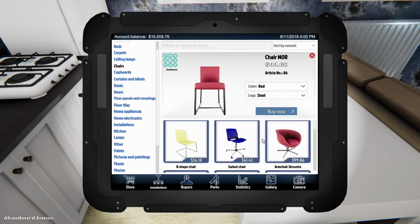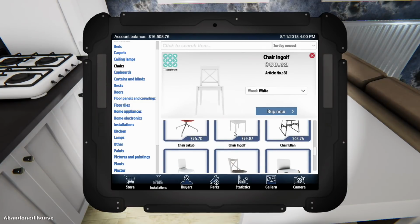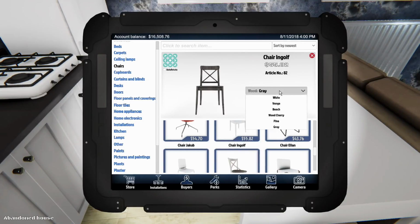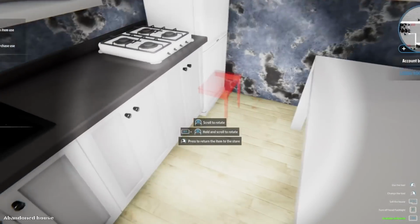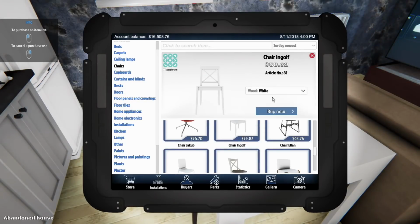Let's see what other chairs we got here. We don't have like a ton. Okay, we got this chair. Okay, does this come in like a different colors? Okay, it does. Wood cherry, no. Pine, no. Gray, no. Vinge might work. No, I would have to do white. Dang it.